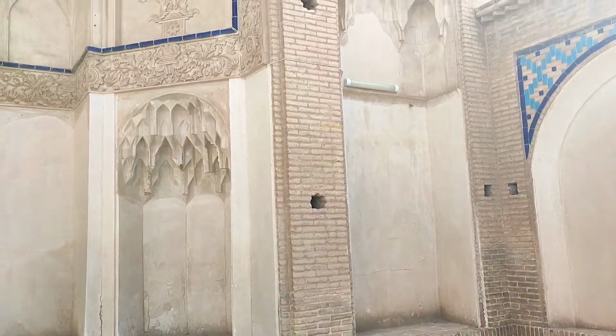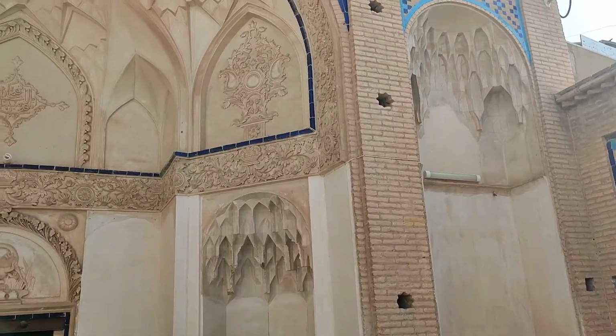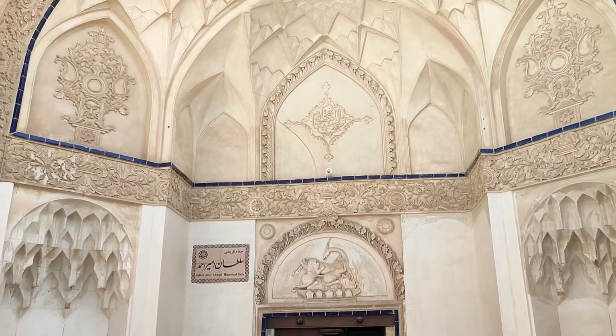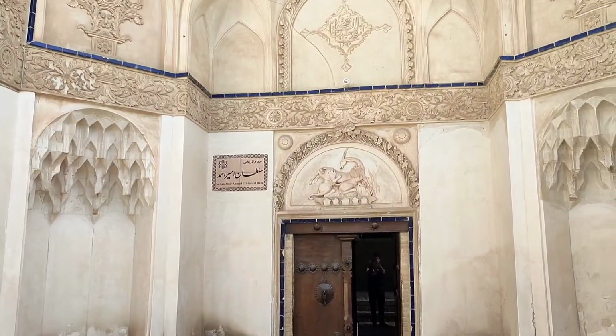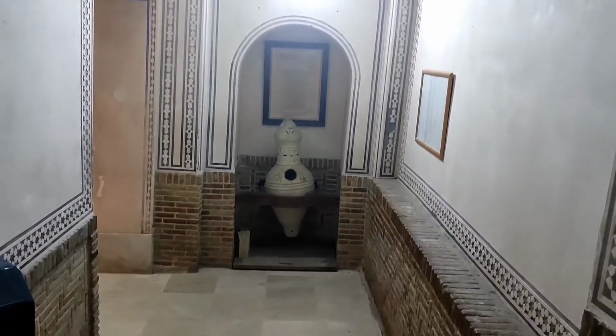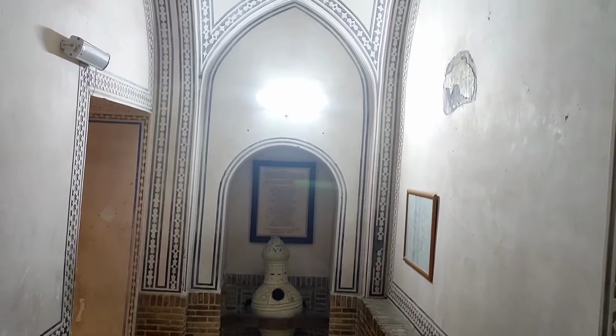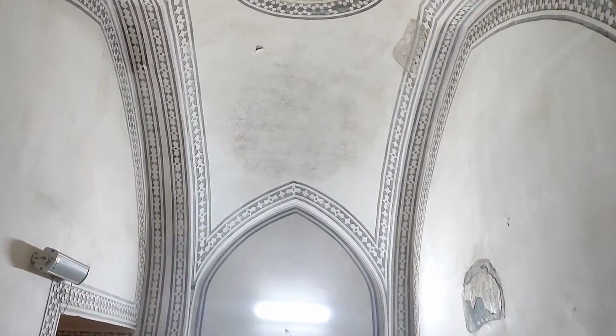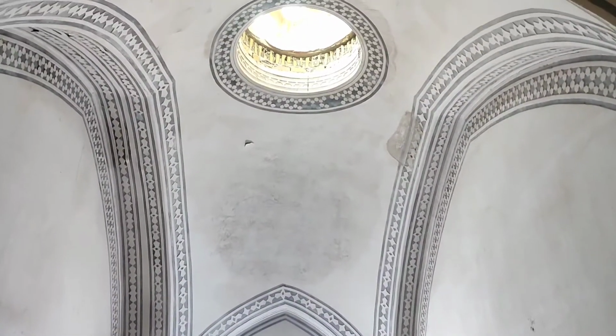Hello everybody, welcome to the biggest bathroom in Iran. The Sultan Amir Ahmad bath takes its name from the nearby Imamzadeh, the grandson of Imam Jawad. This bath dates back to the Qajar and Seljuk period.